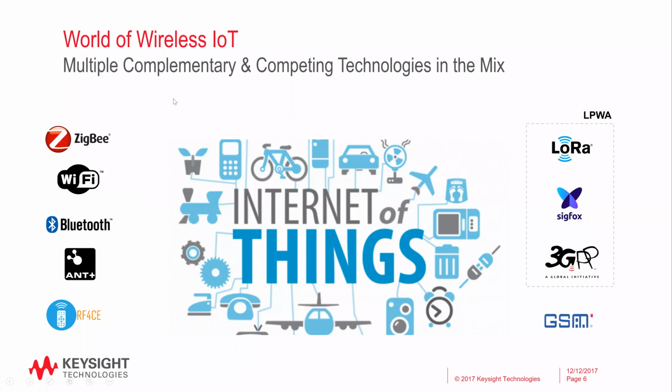I would say that the main difference between the technologies on the left versus the technologies on the right is the access to the Internet. Technologies on the left, like Wi-Fi and Bluetooth, typically require a gateway solution in order to gain access to the Internet. Whereas the technologies on the right, such as LoRa, Sigfox, and 3GPP-based technologies, typically have a network infrastructure available that allows access to the Internet. More commonly known these days is the terminology of LPWA, low power wide area technologies, and LoRa, Sigfox, and 3GPP-based technologies fall under that bucket.